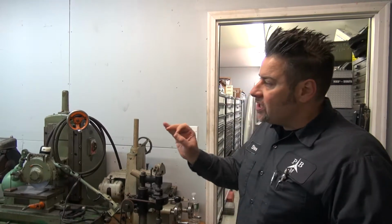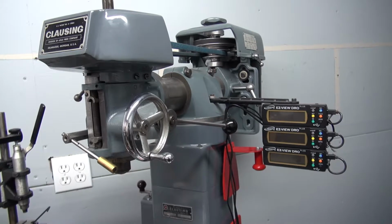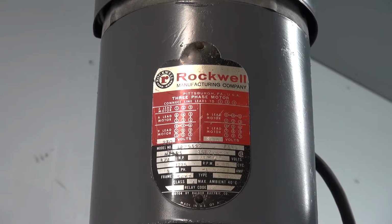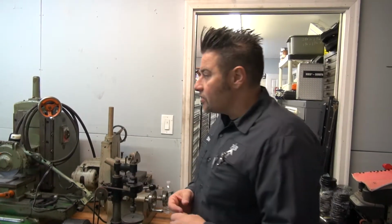I have bought machines that are 100 years old that look like they're brand new. I cherish these machines. I appreciate them. And I actually know how to use them. I'm not a machinist by any means, but I know how to make a cut and get a job done in case of an emergency.